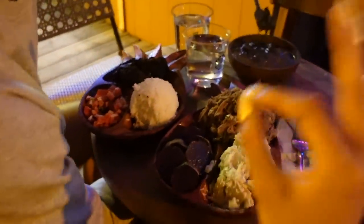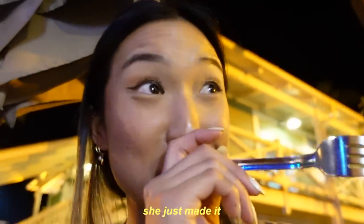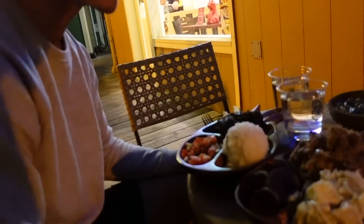This meal is so good. Authentic Hawaiian food right here. Coconutty. Is this? Yeah, coconutty? Squid, coconutty. It's nice. Mmm, it's so fresh. The people here are so nice. Wow, good find.